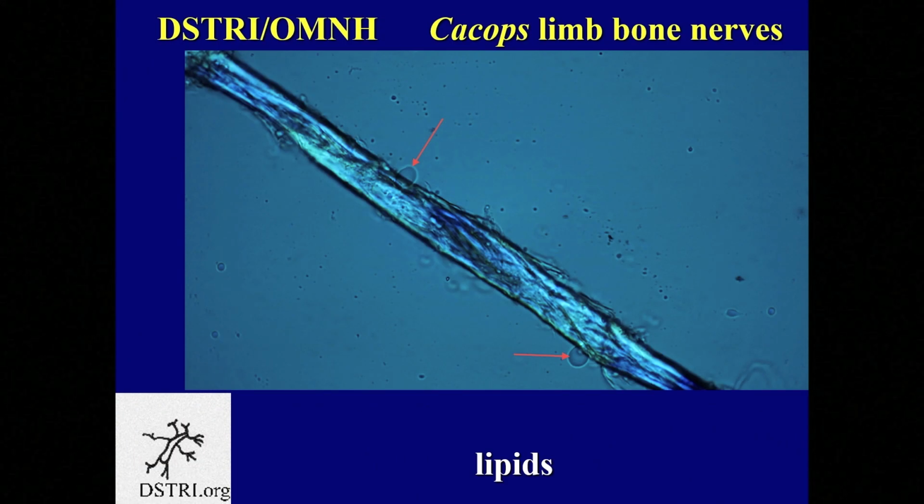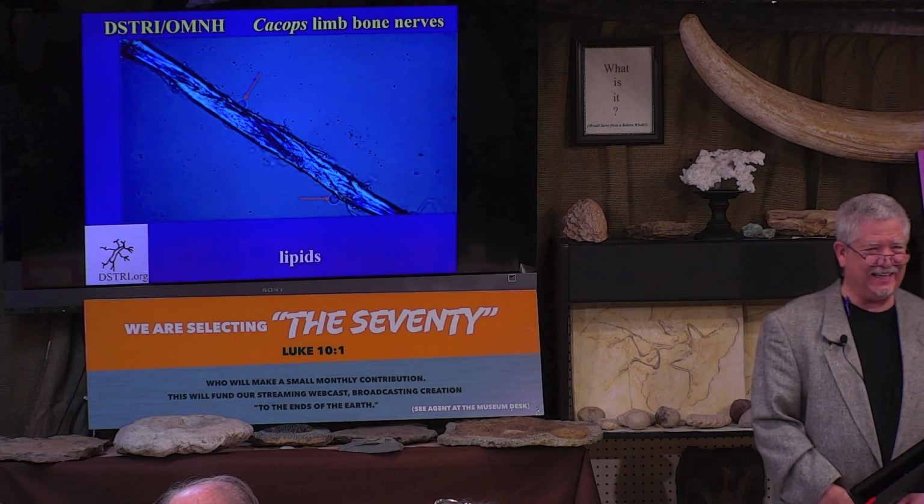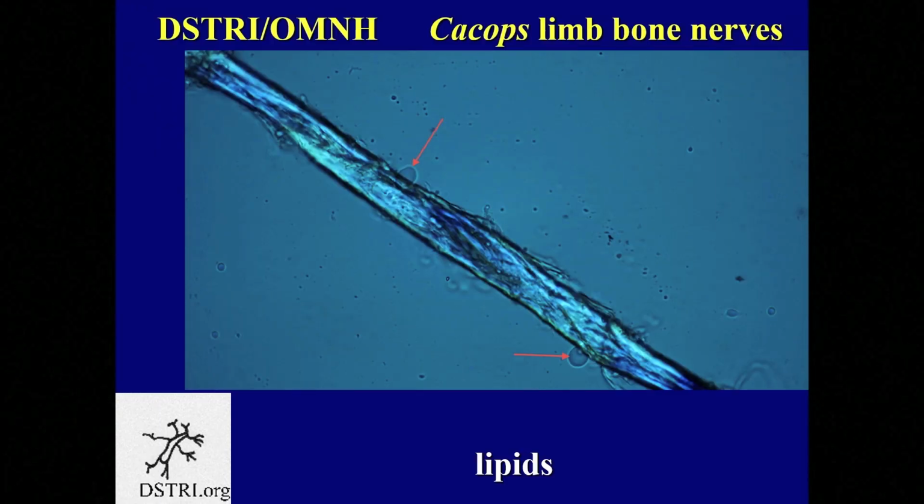Okay. Let's talk about fat. You like to talk about fat? Most of us don't. Why? We're self-conscious, right? I'm finding lipids, fats, in these nerves that I'm pulling out of these Permian bones. That's like taking a bottle of Wesson oil, pouring it out on the ground, and coming back 100 million years later and expecting it to be, come on. I'm putting pressure on these under the cover slip on the microscope slide, and lipids are oozing out. How can that be? Right?